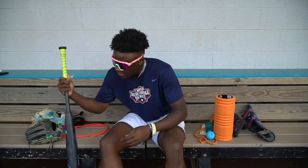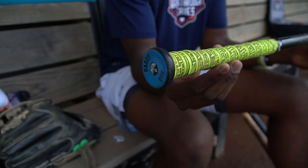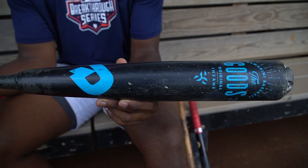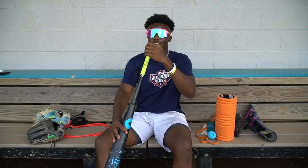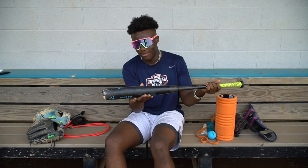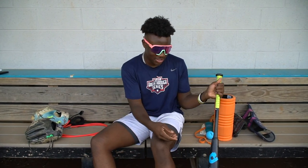And we have my custom 2021 Goods. Has Big Daddy on it and Daddy Don on the knob. 33-inch bat. Had the neon bat tape on it. Just love bright, vibrant colors. And yeah, that's what I'm using this high school season.